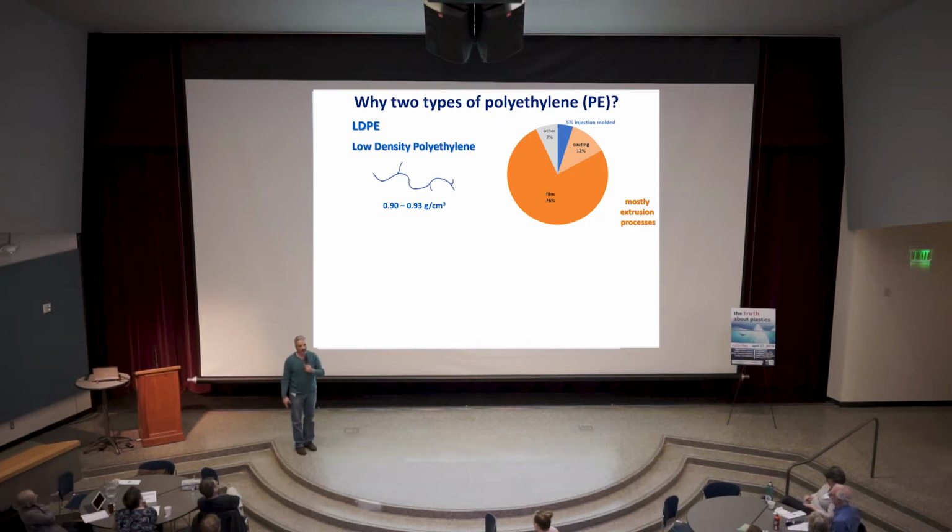Why the different types of things? Like, all polyethylenes are not the same. Here's low-density polyethylene. It's largely used to make film, like garbage bags, and the clear film that you see wrapped around products when they're shipped and whatnot. You'll see other versions, like coating, things like over wire for household electrical wiring and so forth.